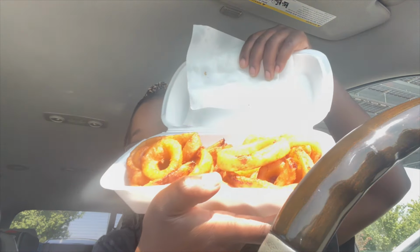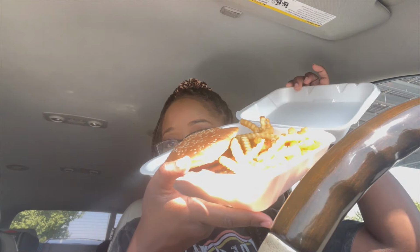I got onion rings, which look so good. This is for me and Paris to share, since we're gonna be here for a while. I like to watch a little show on my iPad. And I got a burger and fries, so this is a lot. I don't see any ranch, which I'm kinda disappointed about because I wanted some ranch on the side. So I'm gonna eat dry onion rings. I don't have any ketchup or nothing. But it's okay, I'm gonna eat it.